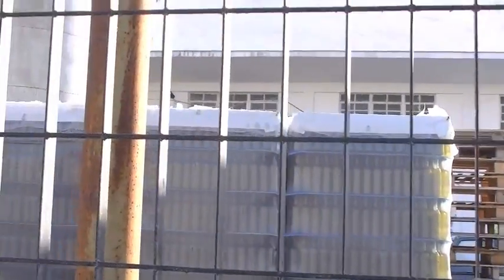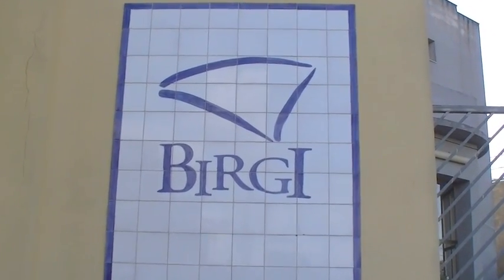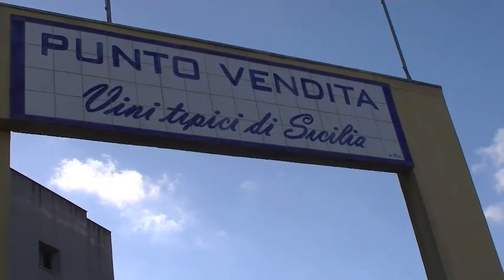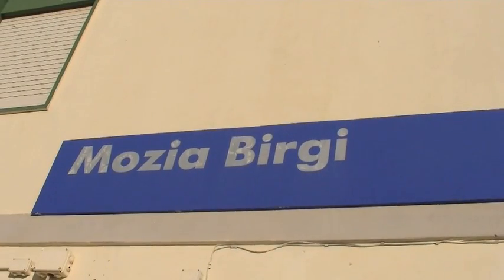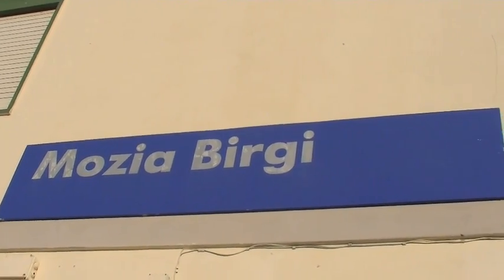Bottles, it looks like, empty bottles, ready to be filled. This is the name of the winery. The sign says Point of Sale, wine typical of Sicily. I did buy some of their wine, but I'm not sure it was from that particular processor. And this is my train station back to Trapani.